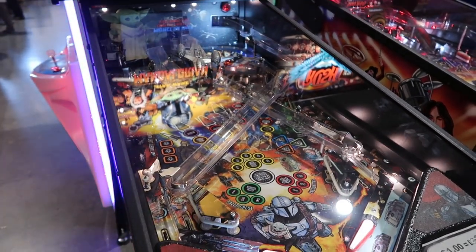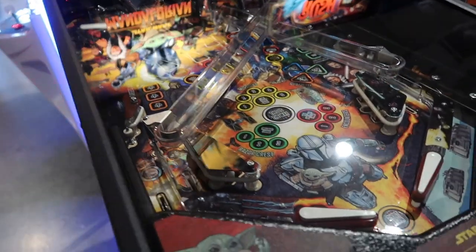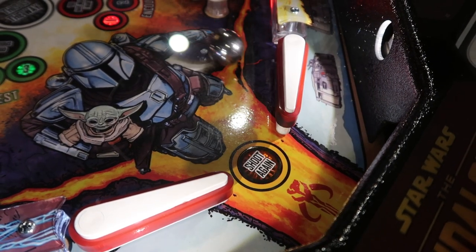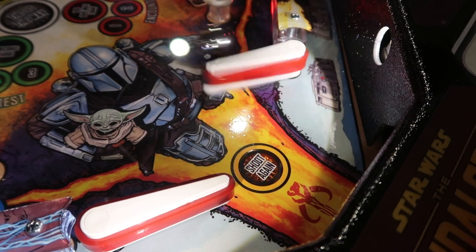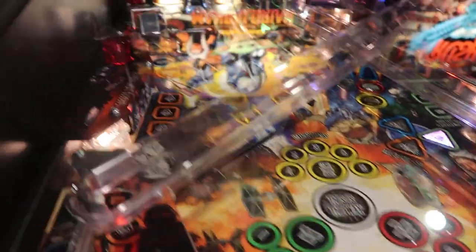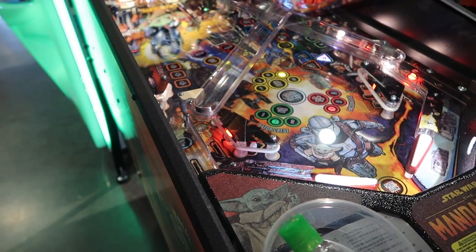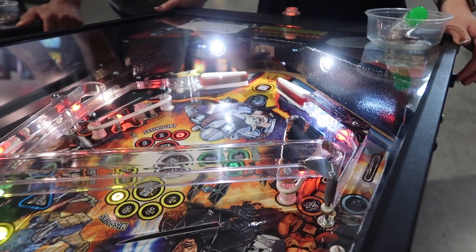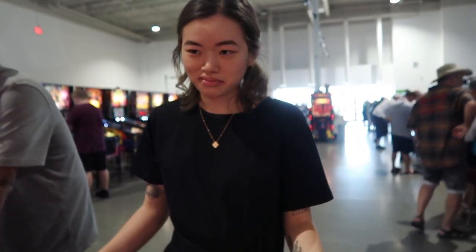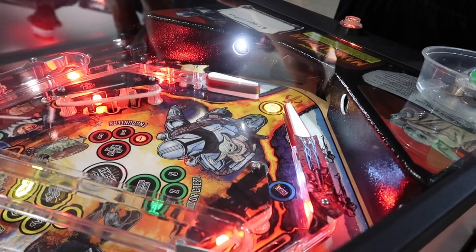Sally was gonna be very sad she couldn't play a Mandalorian game. It's the only one she wanted to play. So many things on it. Aww. She's not very good at pinball though. Oh, I just missed the multi-ball.